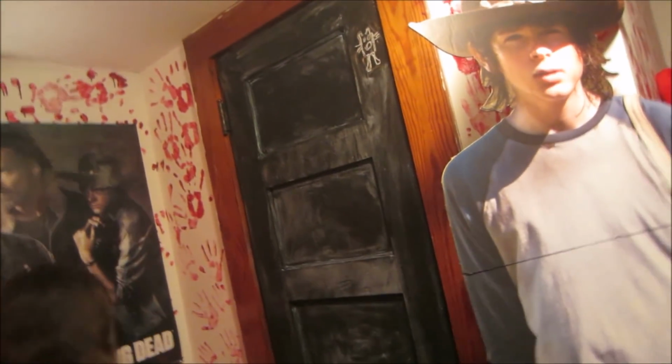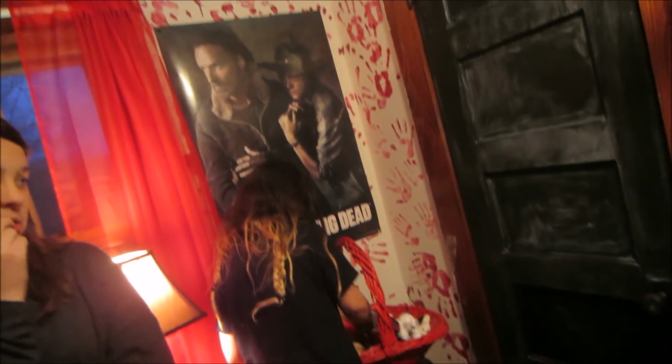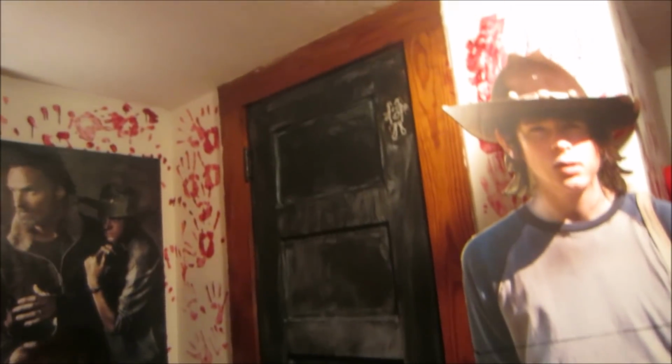Ivy actually erased everything off this door. I'm not sure what she's going to do next. Oh, we're making an Ender portal. Oh, an Ender portal? That's awesome. Is that like a Minecraft thing? More than that.